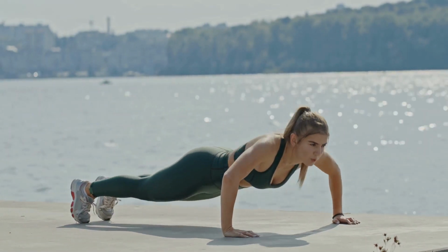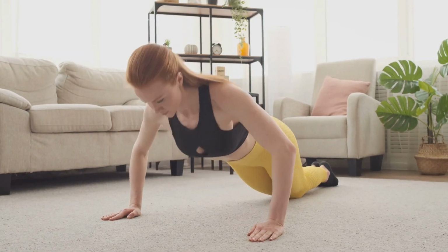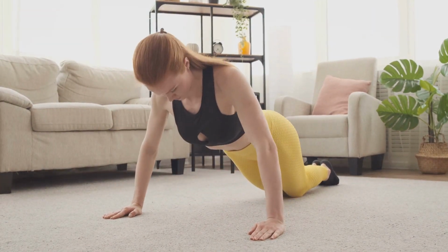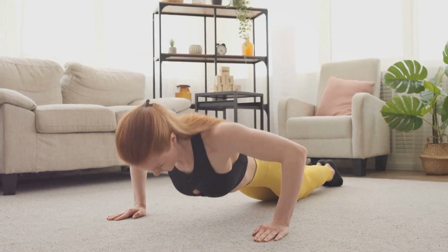Next up, we have push-ups. They target your upper body and core, helping to strengthen these areas. Start in a high plank position, then lower your body until your chest touches the floor. Push your body up back to the starting position and repeat.